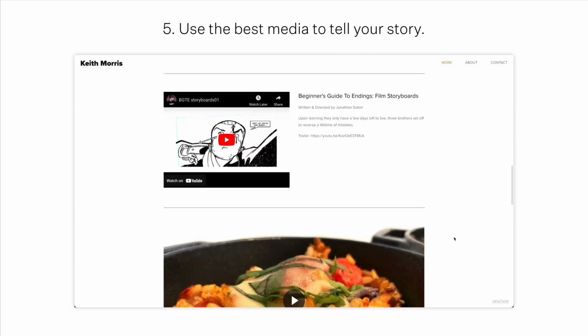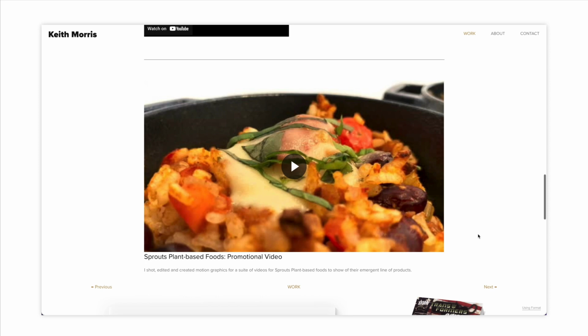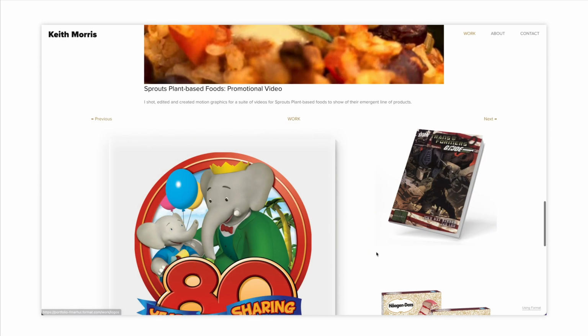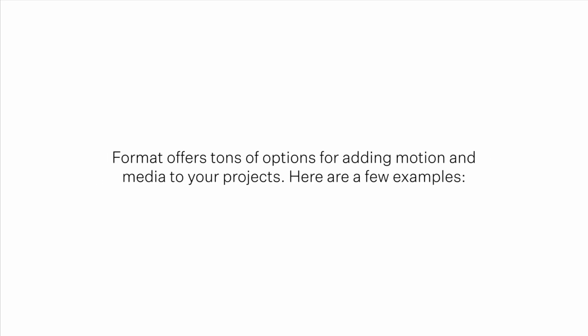5. Use the best media to tell your story. Many designers span the gap between graphic, motion, and film design. There are some easy ways to add motion on your site that can add impact when used tastefully. Format offers tons of options for adding motion and media to your projects. Here are a few examples.